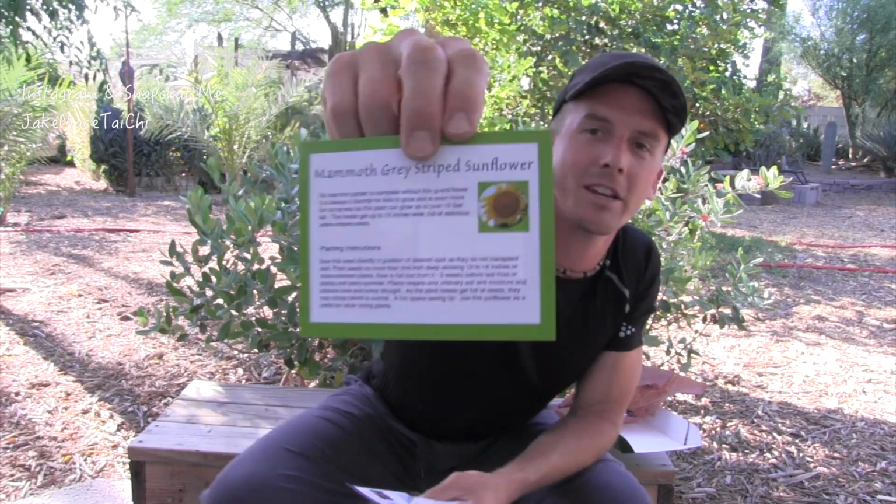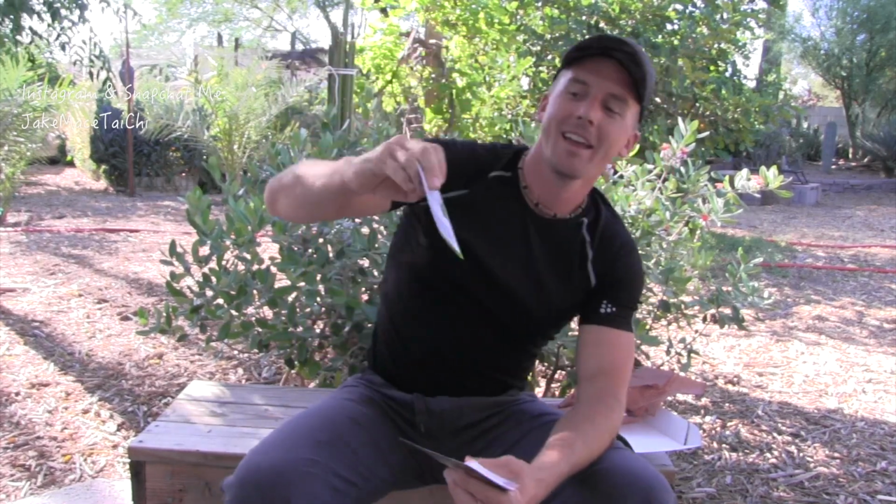The next seed's in the olive colored envelope. You guys get two types of sunflowers this month because it's almost summertime. This one's called the Mammoth Gray Striped Sunflower. And my heart loves to grow this plant so much because it really does grow so big and so tall, and the heads are so enormous. It's one of the most satisfying plants to grow in your garden.